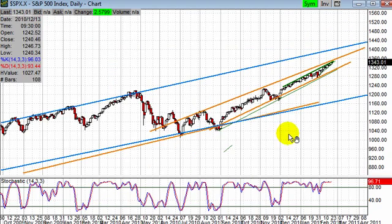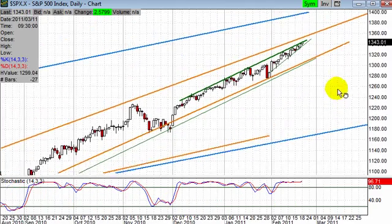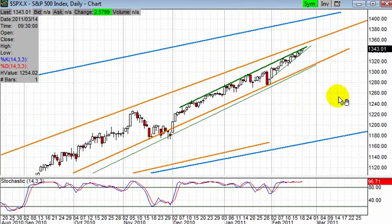Of course, we are still overextended, so I don't want to oversell the bullish signs. Just keep this in mind. We're still overextended, and a pullback could come at any minute. But as far as technical analysis, it is not looking so bad.